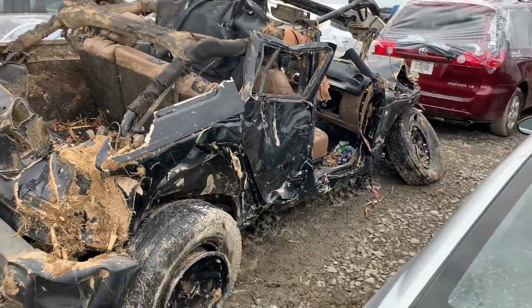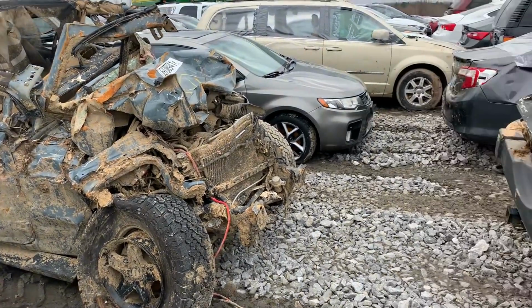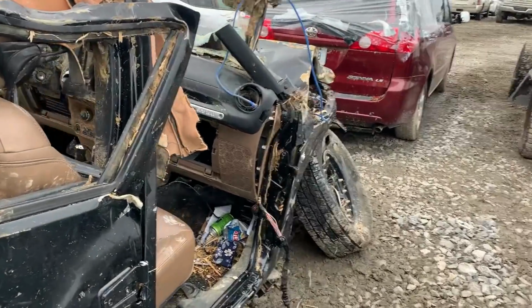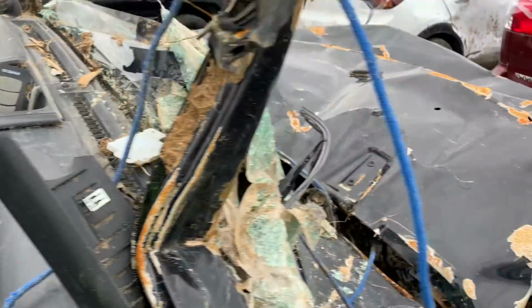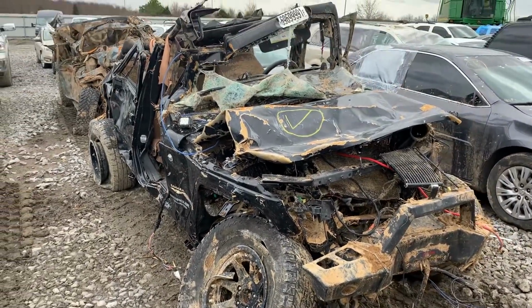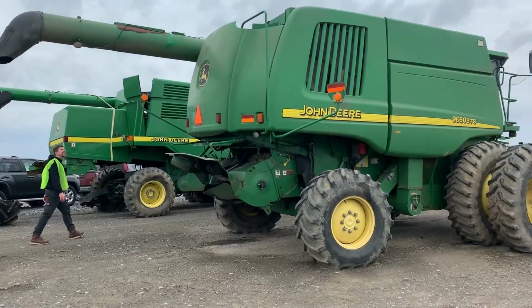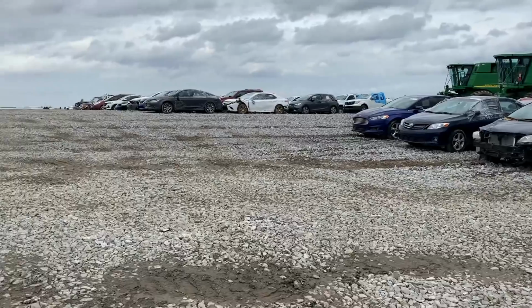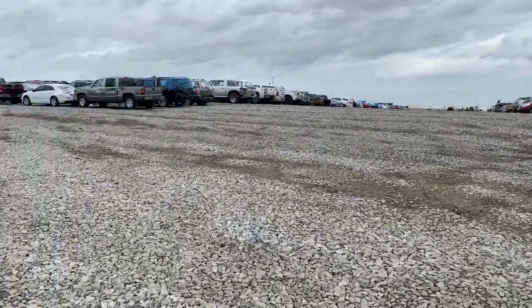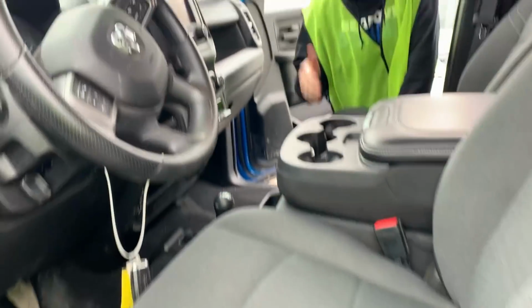But they took a pretty good hit. This one and this one. I don't even know what kind of Jeep that is. Wrangler something. This one's interior is a little bit better. But still, that's a lot of damage. Definitely not fixable. A tornado or a flood.